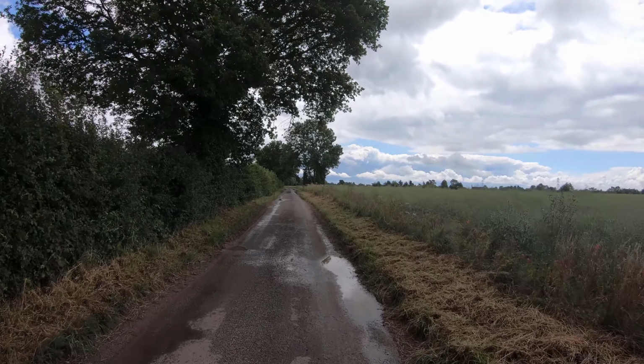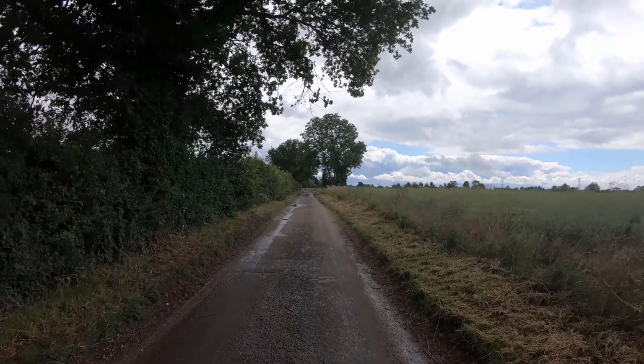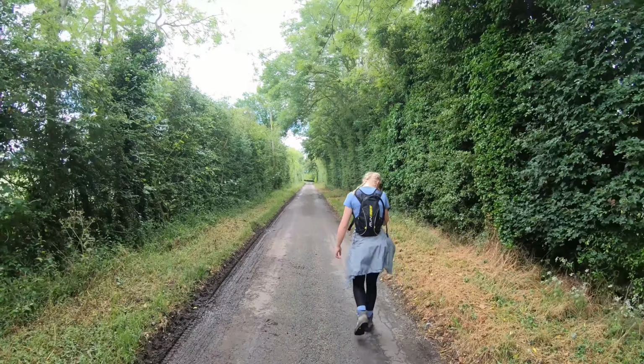Heading south out of the village, there's about a mile of country lane walking before you arrive at Town Office Farmhouse. The farmhouse is beautiful and dates back to the 16th or 17th century.